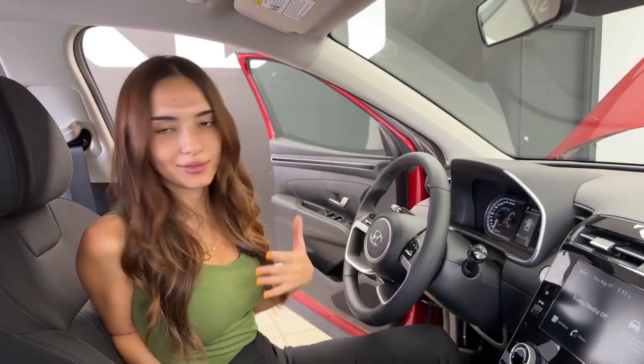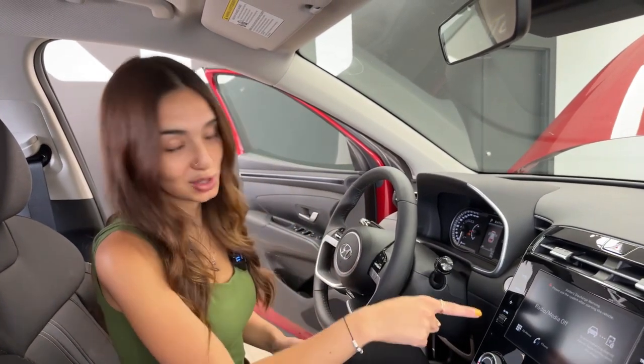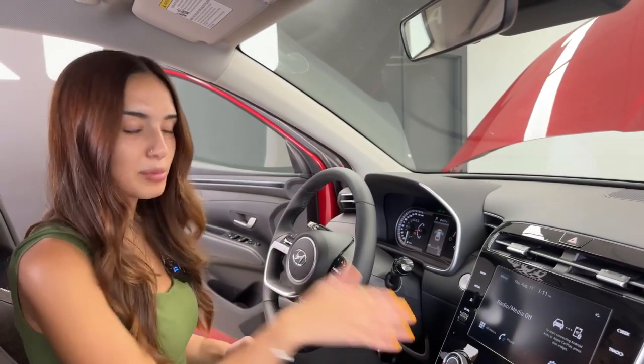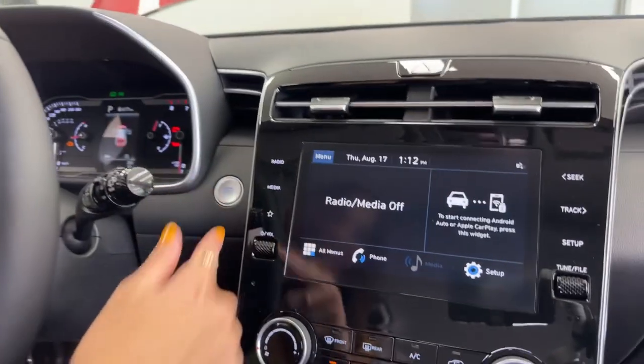So if you're looking at the fully loaded Hyundai Tucson PHEV hybrid, it's going to have that bigger screen that does not have wireless CarPlay. This one does. So that means you don't have to have a cord with you, your phone will just seamlessly connect, and then you'll have your maps, your music, everything from your phone all projected on your screen. It's super, super handy.